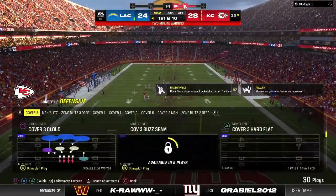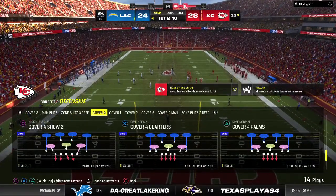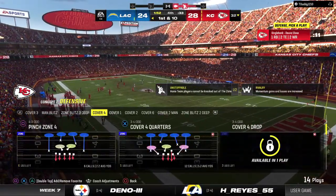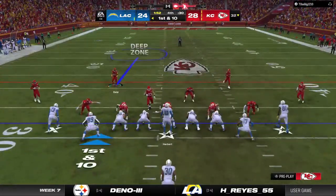So it's Charger football as we welcome you back from the 2-minute warning. They come up on a 1st and 10, desperately needing a score here on what could be their final drive. Here's 1st and 10.